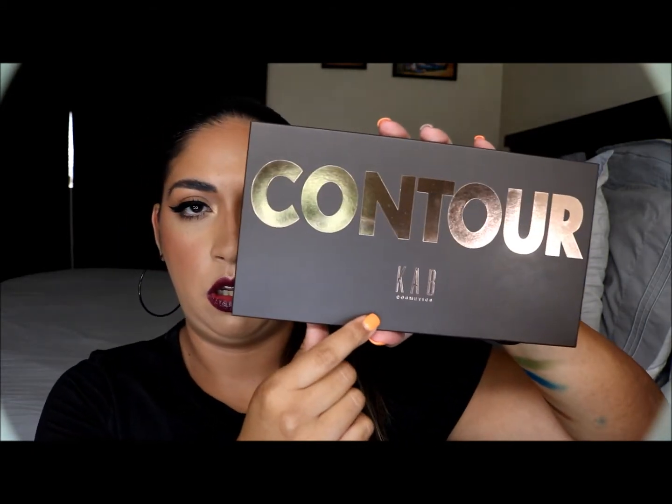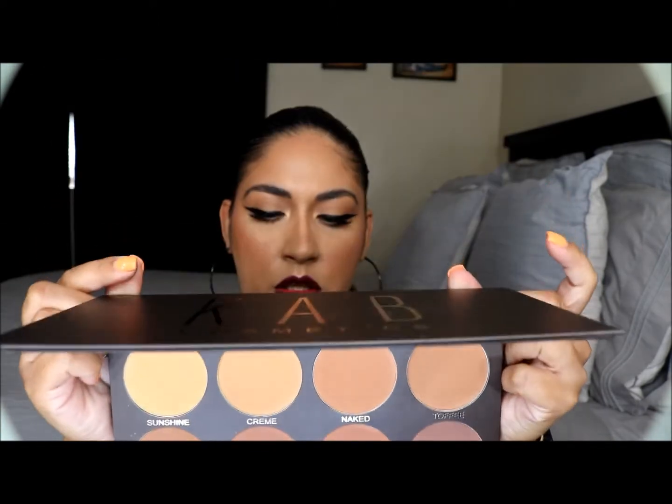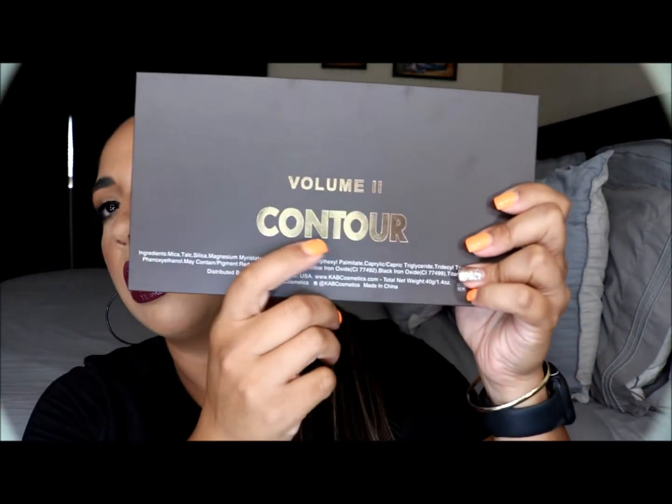All right. The next item I see in my box is a contour palette from Cab Cosmetics. Just open this. This is what it looks like from the inside. So pretty. I could never have too many contour palettes. And this is volume 2, it says in the back. The volume 2 contour palette.